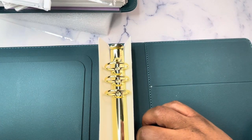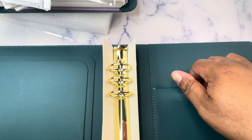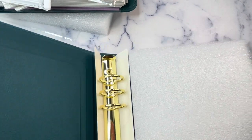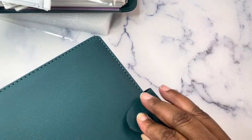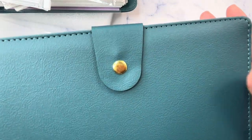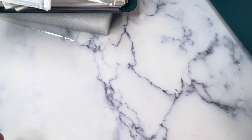You got a pocket. Nope, that's stitched. So you have a little pocket here. But you don't get the credit card pockets and stuff. If you're needing more space, you've got the double snap. But I really just liked the color. I thought the blue-green was really pretty. It's called Peacock.